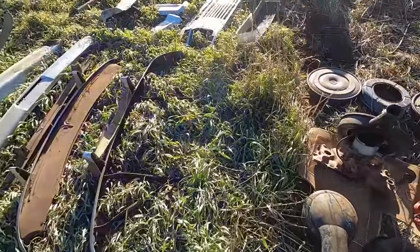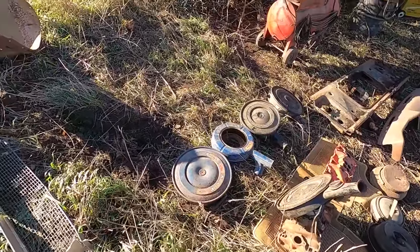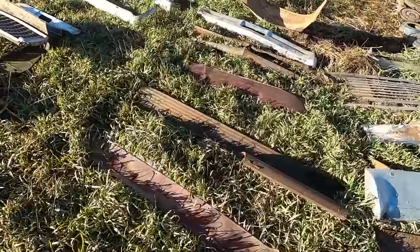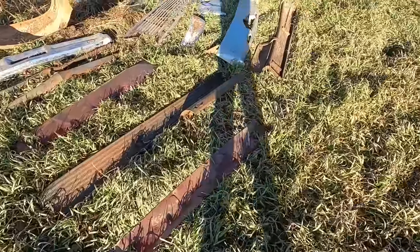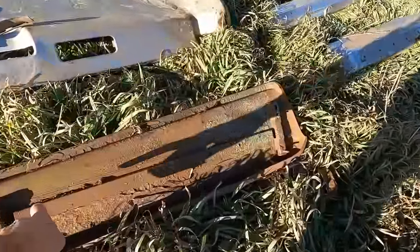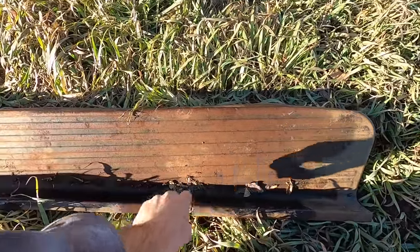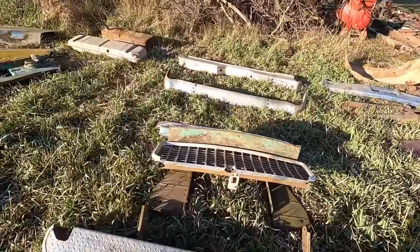More bumpers. Ford air cleaners. Advanced design running boards. Those are good to have if you're converting a long bed to a short bed. They always rust out. Well, here's one that's tipped upside down. They got this brace right here, and the dirt sits in that brace and rusts them out right there. But this one's good. Another '55 grill.